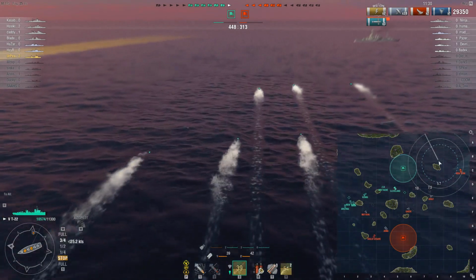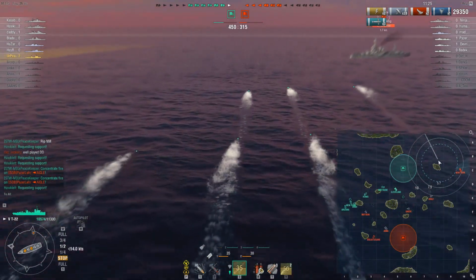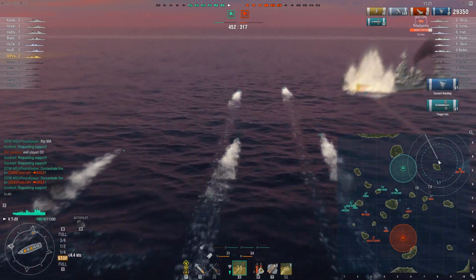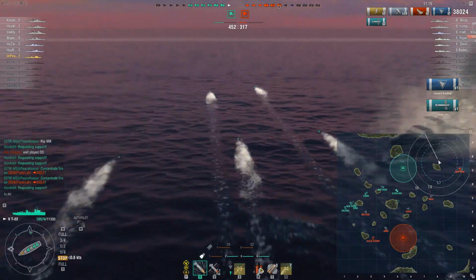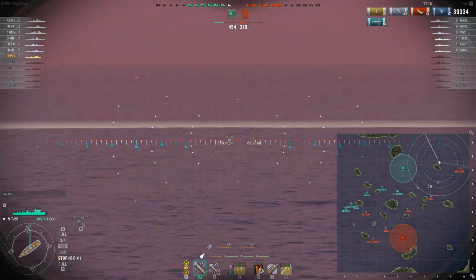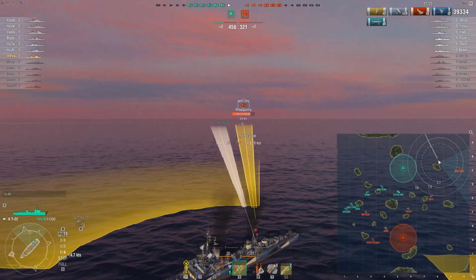And looks like we're going to get at least one torpedo. In fact, I think that's all we're going to get. I think he spots them. Yep, you can see he cut his speed there real quick. Each one torpedo ends up flooding, which means that he's going to repair it. And 25 seconds from now, we'll be able to launch yet another torpedo attack.